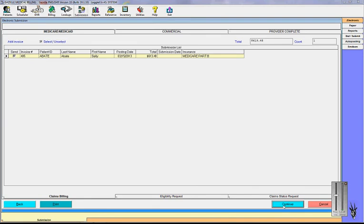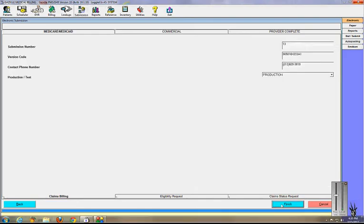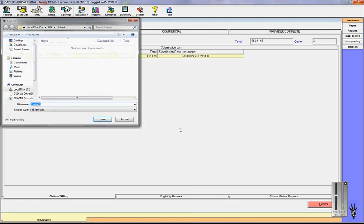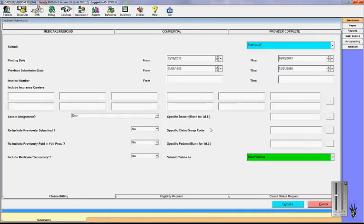And clicking continue here, you can see it picked up the claim, and then I can print out my report, which shows what, keep that on file and coincides with the electronic submission. And then we'll continue. I'd like to save the file. I'll save the file, and from here, then it asks me if I want to submit. We'll say no, because that'll lead us into the submission screen.